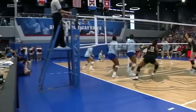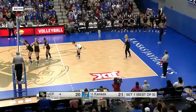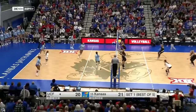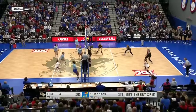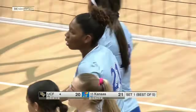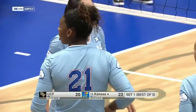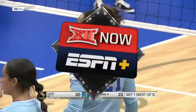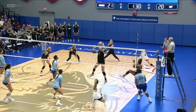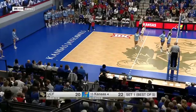Off a secondary set, too. That is a long time you have to wait for that ball to come down, and then just unleashes on the ball. And now a 3-0 scoring run for the Knights. London Davis powers it. I think that's but long. Now there's a touch. Not much argument from UCF. Oh, yeah, that was in. Wow.